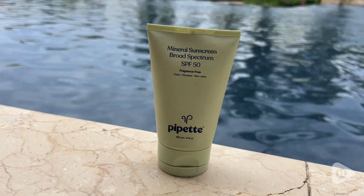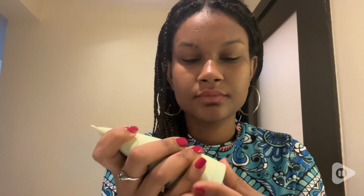So what I do is, first of all, I shake this sunscreen very well because its texture is a little bit more liquid than other sunscreens. And then I use a pea-sized drop of the sunscreen and I spread it all over my face as well as I can. That way I am able to avoid showing a white cast, and at the same time, I am getting the many benefits of this amazing sunscreen by Pipette.